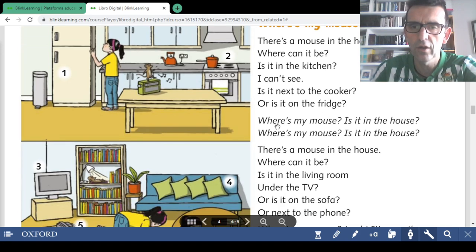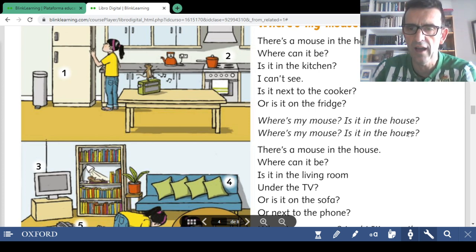Y luego, now the chorus, where is my mouse? ¿Dónde está mi ratón? Is it in the house? ¿Está en la casa? Where is my mouse? Is it in the house? You repeat the chorus twice, okay?